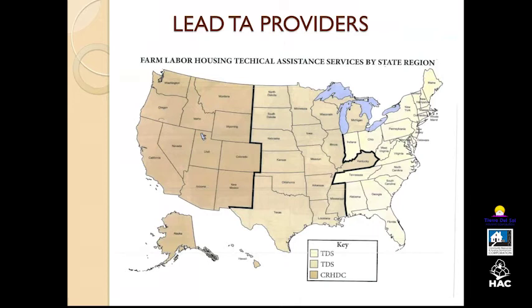So if you are involved in pre-development or considering development of a farm labor housing project, it's best to begin early in assembling all the aspects that are required to apply. And of course, that's what we're here for.